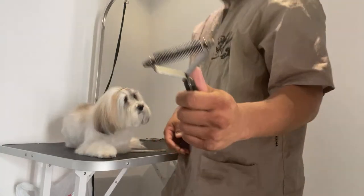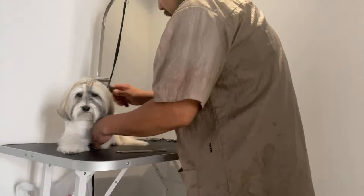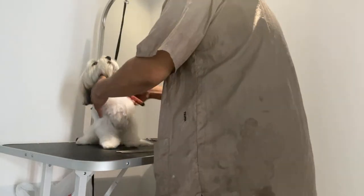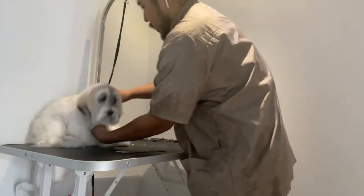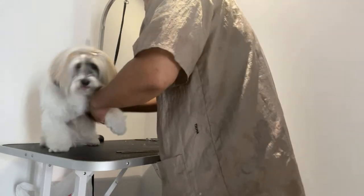Okay, so this is an undercoat rake, and this is going to help smooth everything out. The reason why I can't get it to look smooth right now is because it still has so much of that fuzzy, dead undercoat, and it literally causes the texture to look rough. It makes the coat look rough and dry and fuzzy instead of fluffy and soft. See right here on the neck too. And because she keeps turning, it does make it a little harder. There we go.